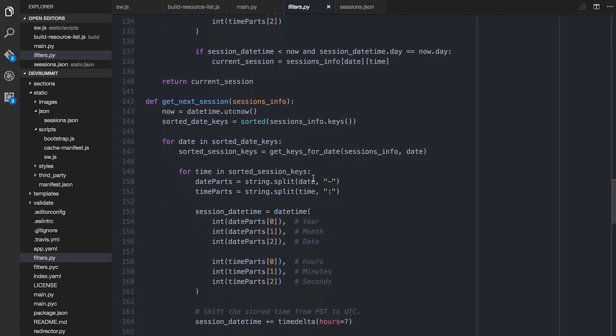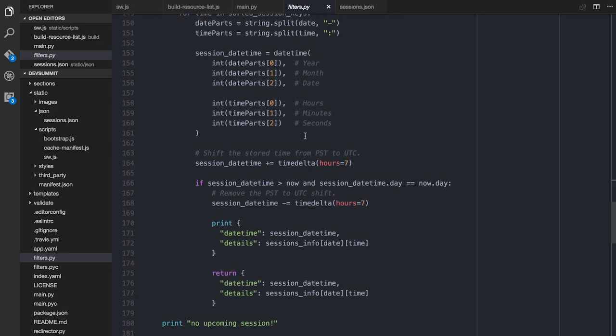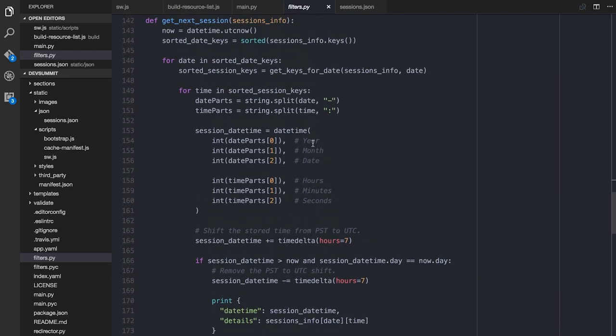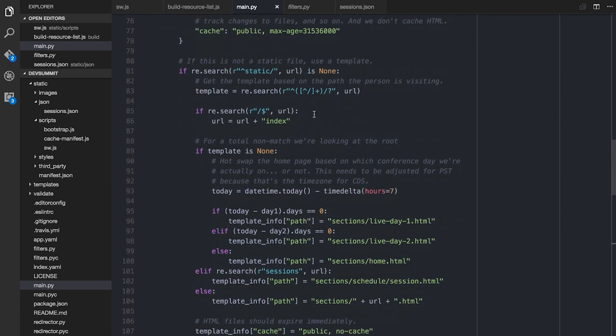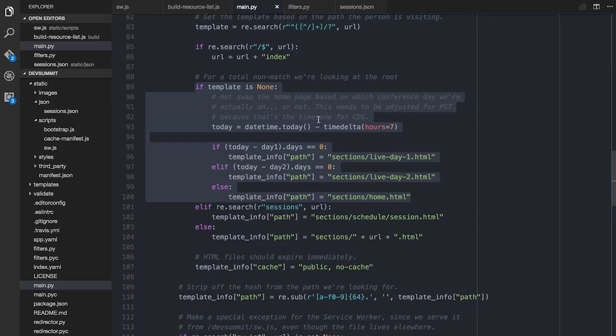But we have things for getting the current session, getting the next session, and there are some interesting bits and pieces in there. Like you have to make sure that the next session has a different day to the current day, and bits and pieces like that. But it's all dynamic. And when it comes to the actual home page, if templates is none, as in the home page, we have to make a decision based on the time as the server thinks it is. But that's okay because all these things are in UTC anyway, mostly.